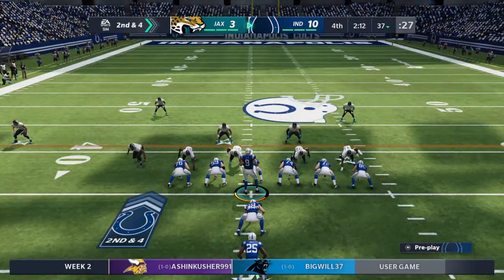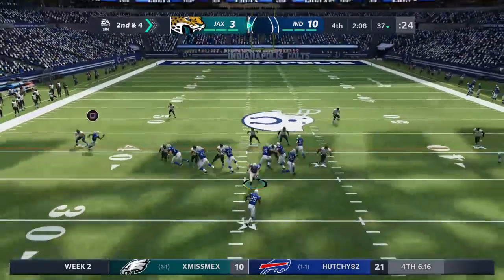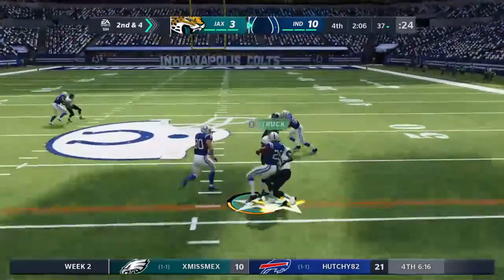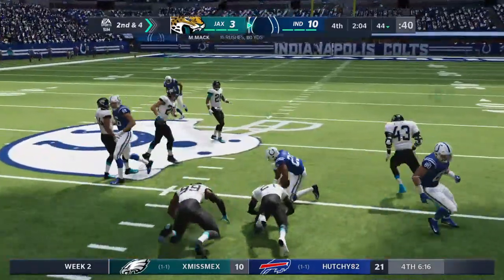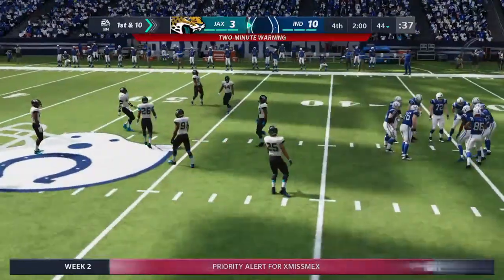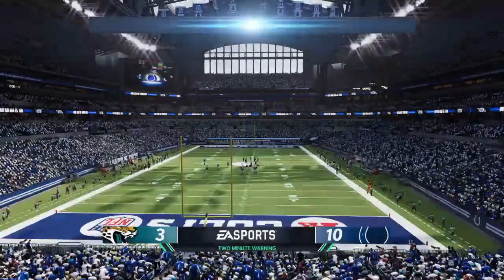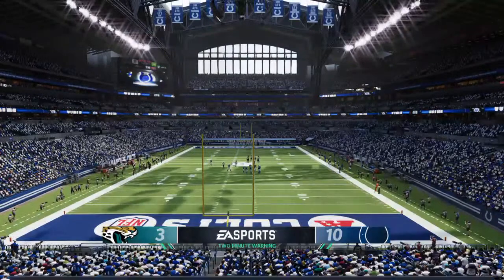Well, they don't need to run another play here before the 2-minute warning. Let's see if they do it anyway. On 2nd down, here's a run with Mack. And this is going to be a Colts first down as good running gets them to about the 44. Good for a Colts. 4th quarter, down to the final 2 minutes, and we've got a 1-score game.